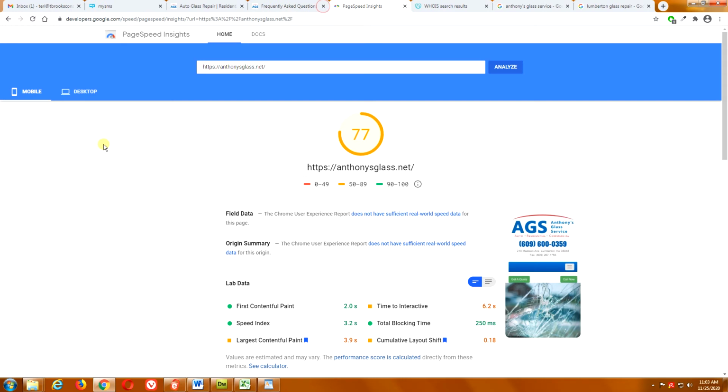So also, your page loading speed, the loading speed of your home page is 77 out of 100 on a mobile device, which is not bad. You're kind of in the middle range. I like to see at least 85 out of 100. This is a little bit slow loading, and you probably won't even notice that on a mobile device unless you have a slow mobile plan.